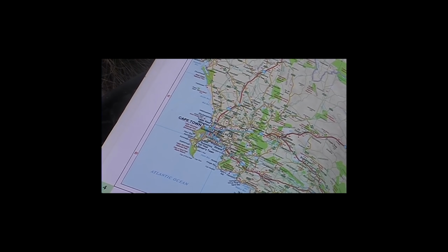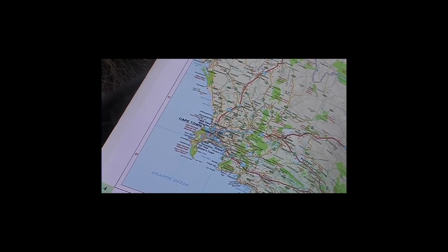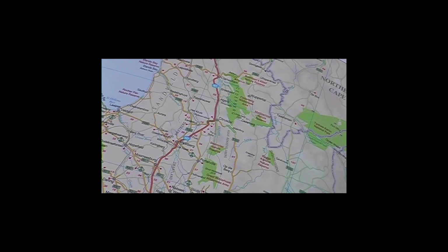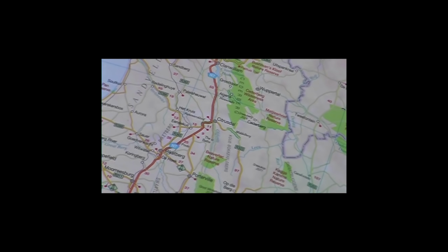For a bit of context on the map as to where we are, we started off there in Cape Town, then went up the N7 until it turned into the R303 in Citrusdal over there, then went up that tiny little yellow road and then off into somewhere over there, so we're somewhere over there on the map, kind of in the middle of nowhere.